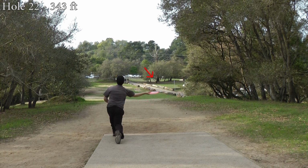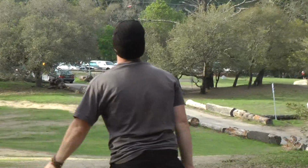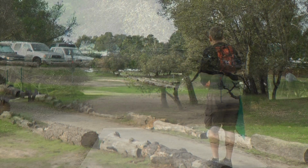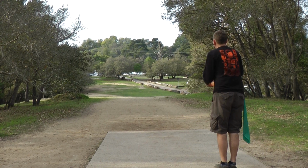Pretty straight, uphill a little bit. The road coming down the middle is OB, and Jammer is throwing an Annie with his Nuke OS, as per usual. Yep. And lucky he didn't skip in the road right there. But he's pretty much pin high. And here is Sean.